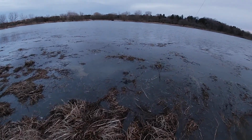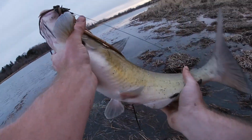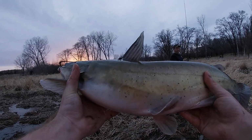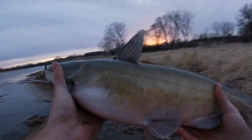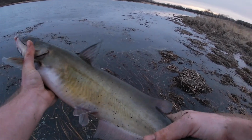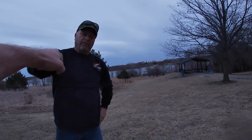Yeah, cat. About the same size. All right, probably about a 4.5, 5 pounder again. Good work, old man. All right, where can I let you go, bud? Right out here. Alrighty, good work. Thanks, that was a lot of fun.